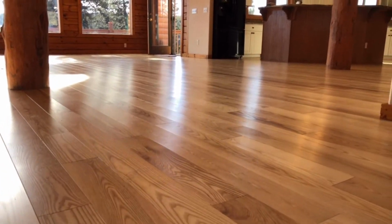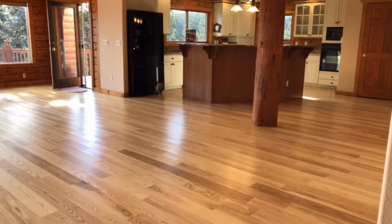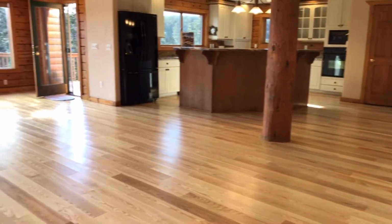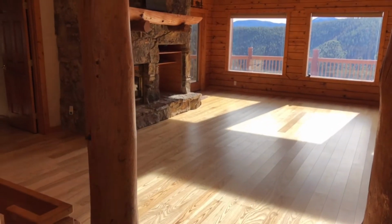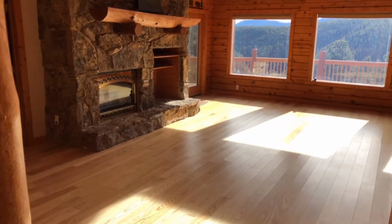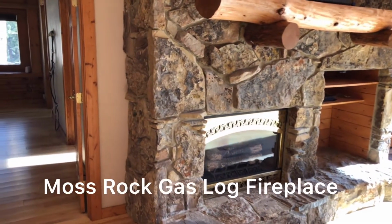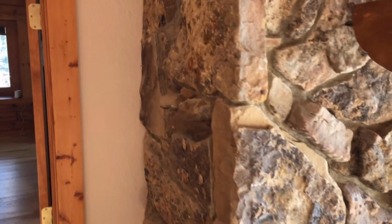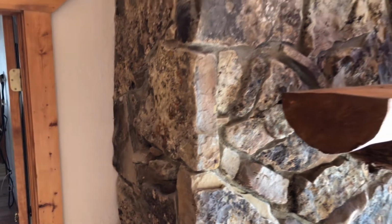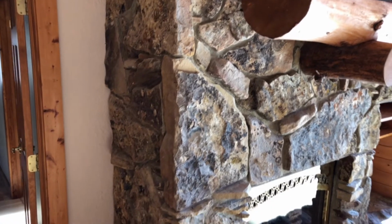They came from hardwood, and they're just gorgeous, and they span the entire lower level here, or main level that we're in. So that's what we've got going here. Quick look over here at this fireplace. It is a gas fireplace, gas log, and these are beautiful moss rocks that go floor to ceiling, as you can tell. So it is just gorgeous.